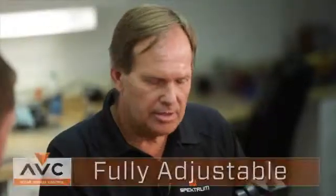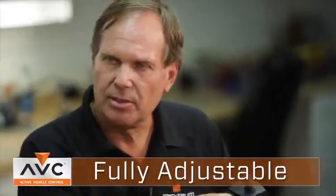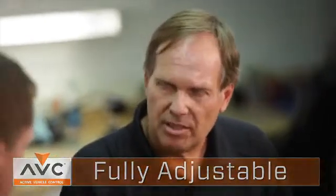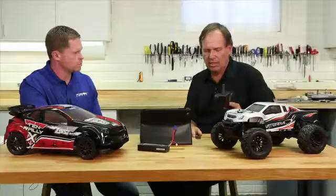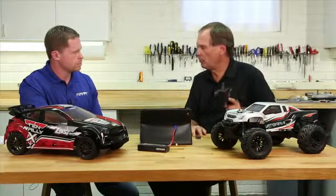The beauty of this is you can also adjust it anywhere in between. So 50%, 30%, you can adjust it on the fly while you're running, so you can tune it to get exactly the results that you want. It's a very important, beneficial feature that is fully adjustable from the transmitter. Thanks, John.